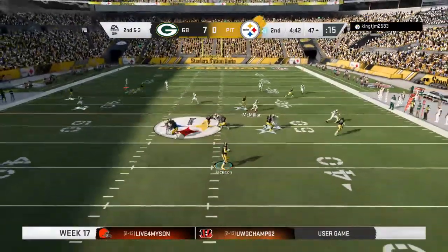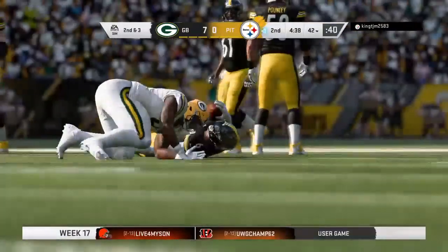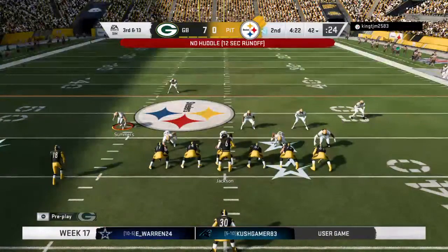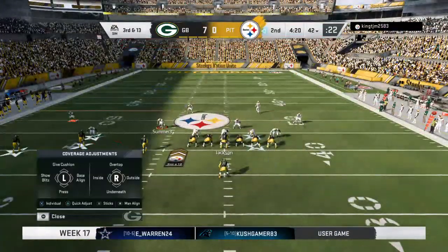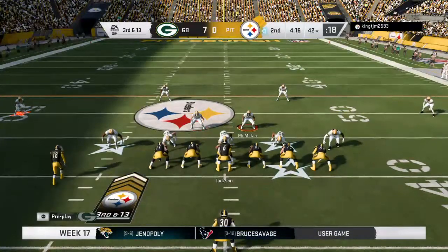Here's Jackson to throw. Nowhere to escape, and he goes down. Kenny Clark racking up sack number 12 for him on the year. Brings up third down.